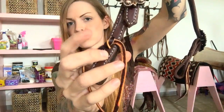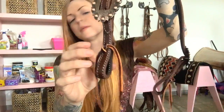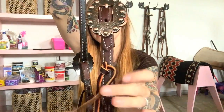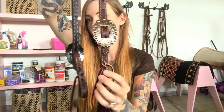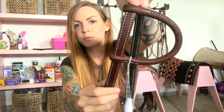I hate headstalls or bridles that have a concho here with a Chicago screw, because that always comes out when you ride and it's such a pain. And if you were to tie your horse up, which is wrong, by the halter or by the bridle, it would snap and break the bridle. So I just like to ride with these rawhide ties, just in case I break it somehow, or, you know, the Chicago screw falls out while you're riding, and then you're really screwed. But yeah, very simple earpiece.